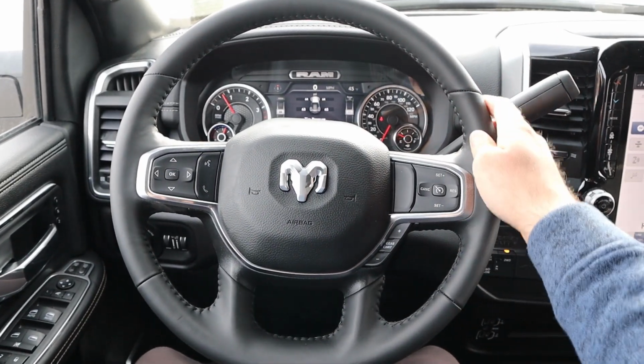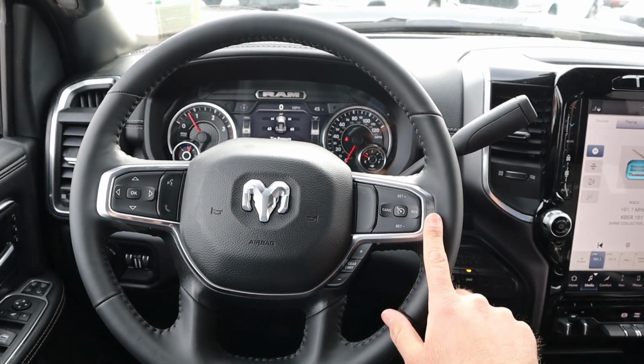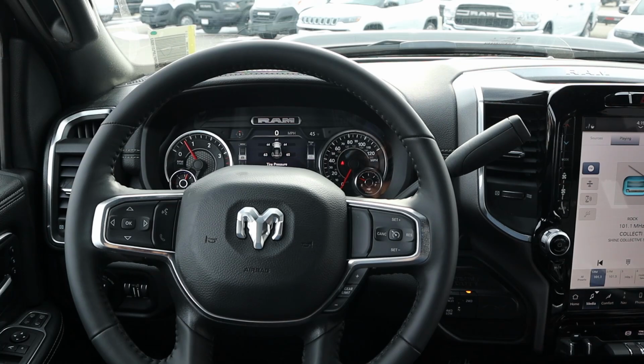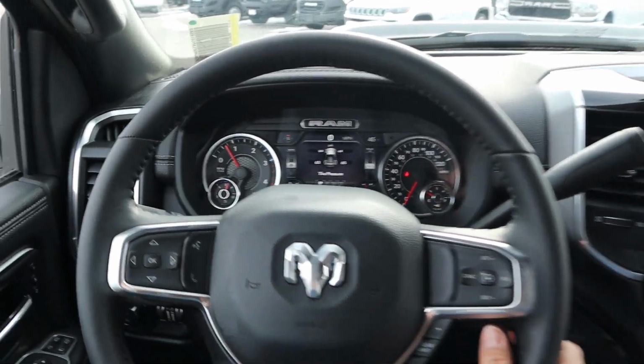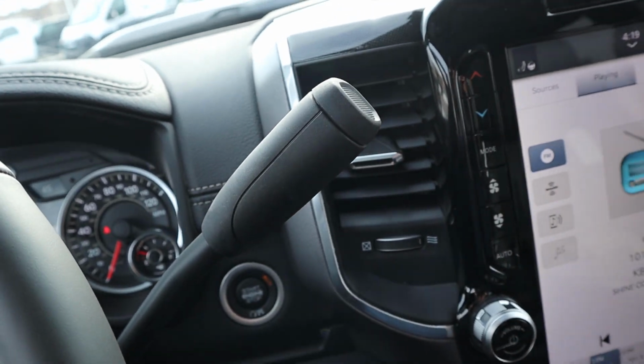Here's a quick look at the steering wheel. Really nice padding all around. We got the darker stitching on the center portion with our gear limiter here. That is your regular cruise control. Radio controls on the back with our phone controls, voice command controls as well, controls for the center stack. And then we have our turn signal windshield wiper stalk, and this has a good old-fashioned column shifter.